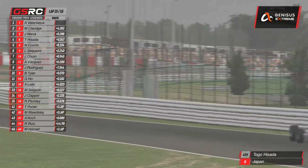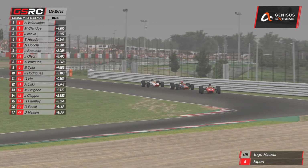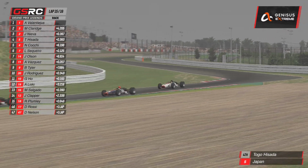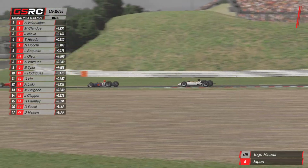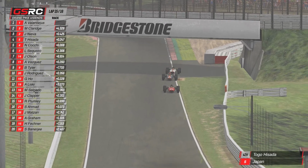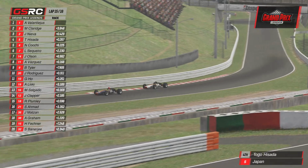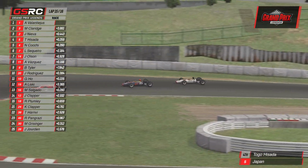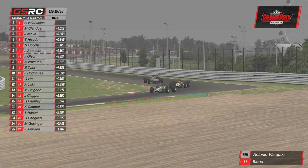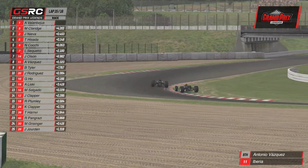It looks like Bill Tyler and Juan Rodriguez were once again side by side in our lead battle with a lap and a half remaining here. Second, third, and fourth. I wonder if Togo Hisada can get the pass done this lap, which could potentially have him challenge that red number 3 on the last lap. At least he's going to want to try and do that, even if it looks like the win might be a foregone conclusion at this stage.